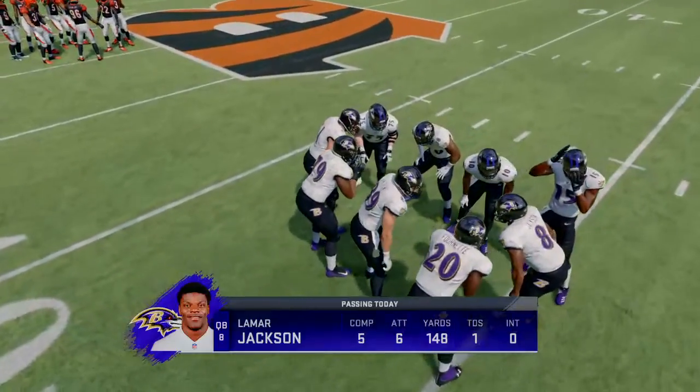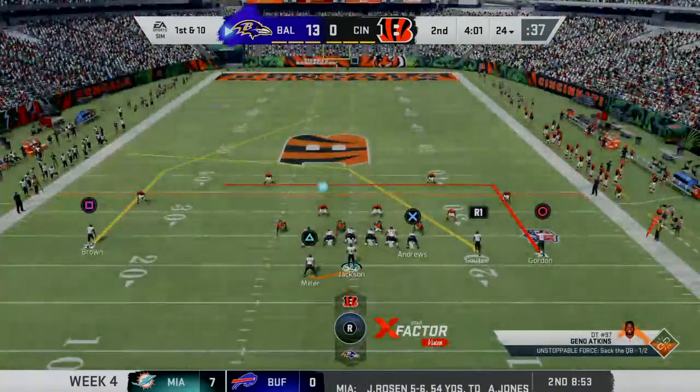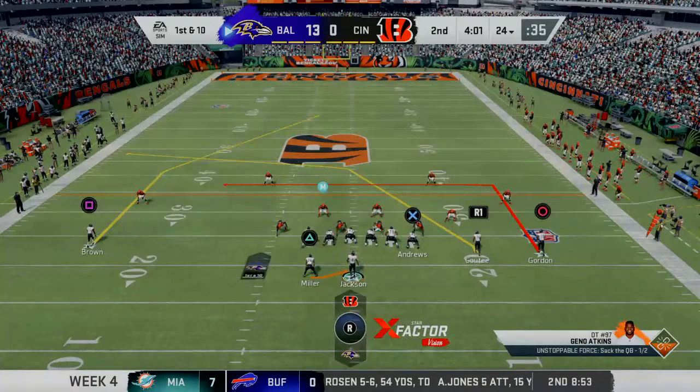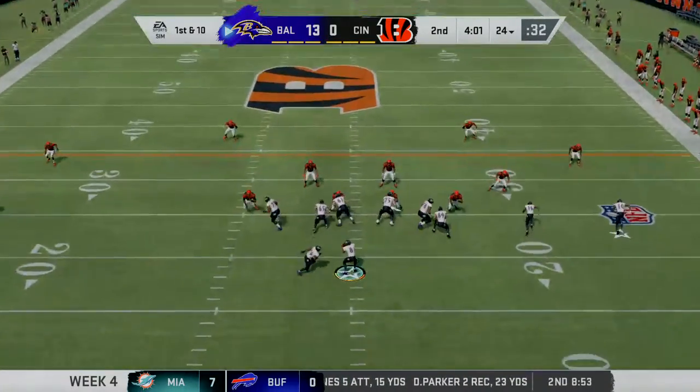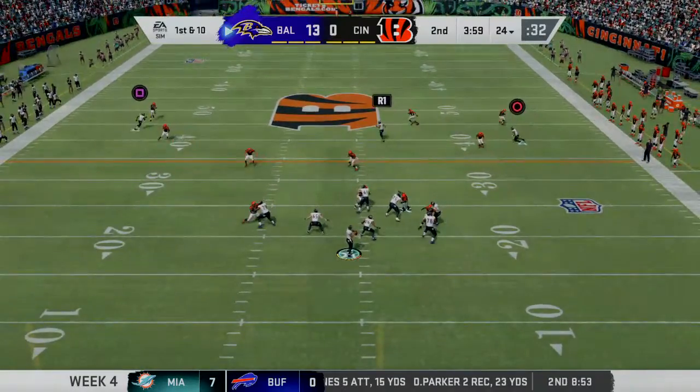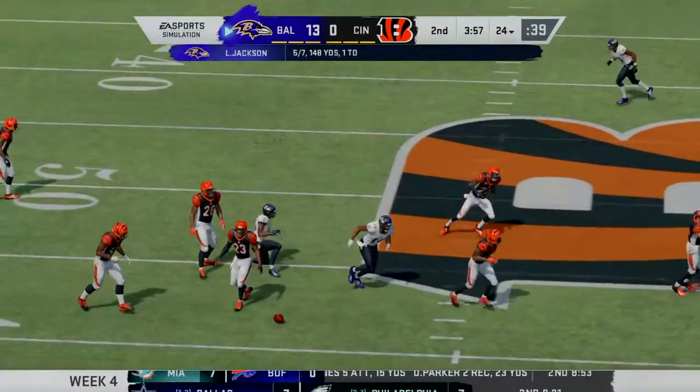Lamar Jackson marching back onto the field. He's played a pretty clean first half, a touchdown, no interceptions. Frankly, that's what they expect out of him. They want to see the ball thrown and thrown well, and he's able to do that and put it in the end zone. They'd love to see more of that before this game finishes. But right now, he's got his team in a good spot.